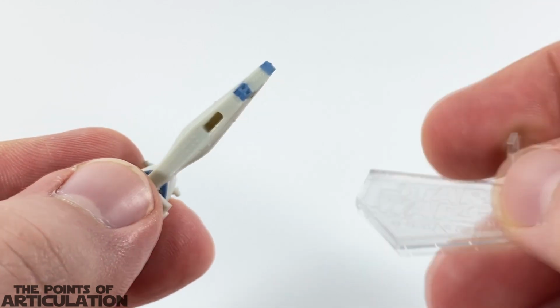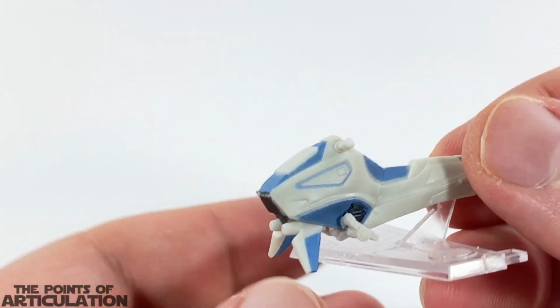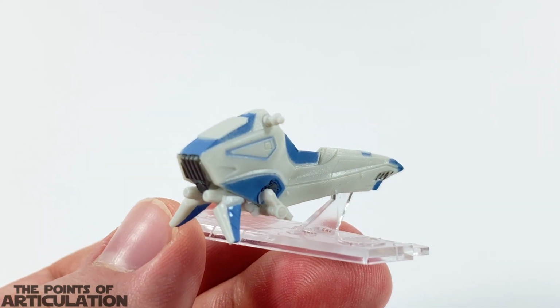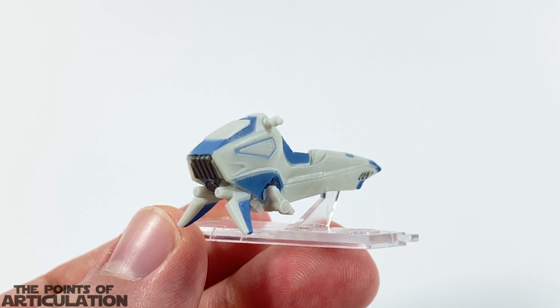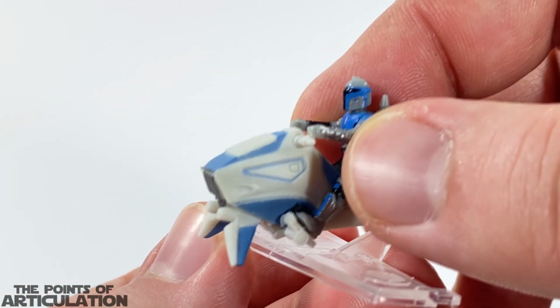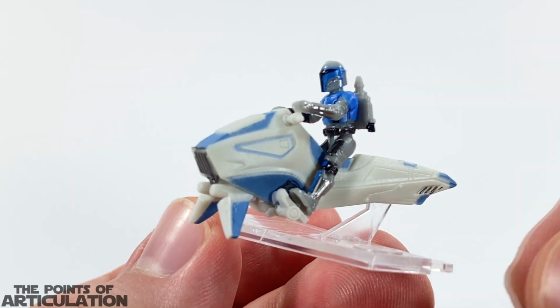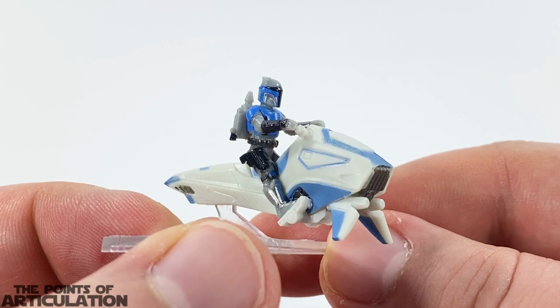And for the stand, we could plug it in like so. And it's just friction. Nothing really holds it in there. And then to get our Mandalorian, let's get him on there. And all in all, it looks fantastic. What do you guys think about this set?